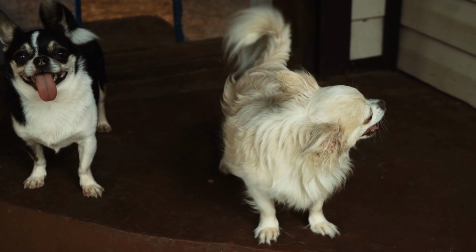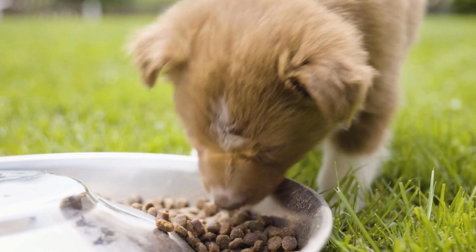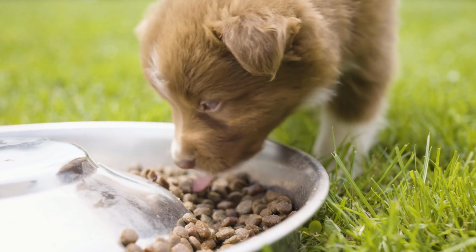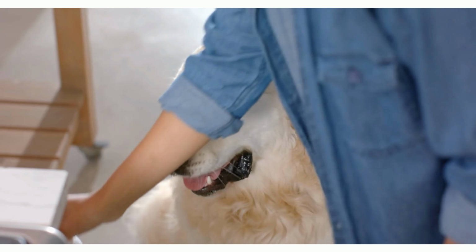The highlight will be demonstrating one of the most popular recipes, showing how simple it is to prepare and how much your dog will enjoy it, complete with tail-wagging reactions. Today, we're making a delicious chicken and sweet potato recipe that's sure to be a hit with your furry friend. With just a few ingredients and some easy-to-follow instructions, you can create a meal that's both healthy and delicious. And don't worry if you're not a skilled chef, I'll walk you through every step of the way.